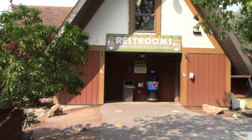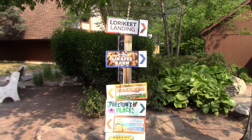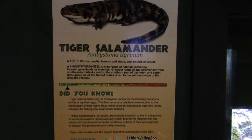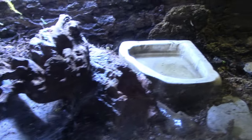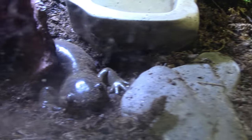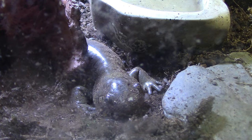All right, just across from the penguins, you got restroom locations. There are signs pointing to different directions of the animal habitats. All right, let's go and see the RAD Center, Reptile and Amphibian Discovery Center. We've got tiger salamander. Nice habitat. See the salamander right here. I see a lot of the glasses all smudged because there's a lot of kids here today.